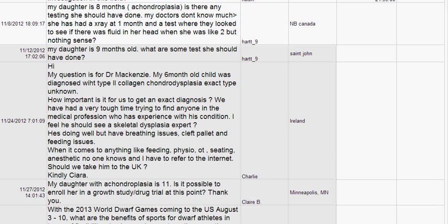My daughter is 8 months old and has achondroplasia. Is there any testing she should have done? My doctors don't know much. She had an x-ray at 1 month and a test where they looked to see if there was fluid in her head when she was like 2 months or something. Mm-hmm. So we have a child who is 8 months old with achondroplasia.